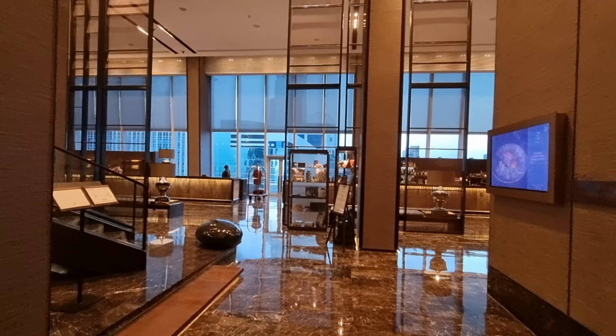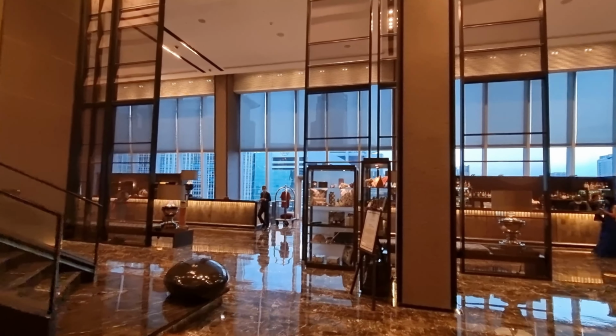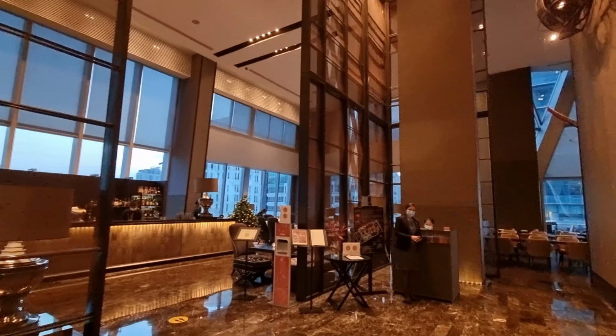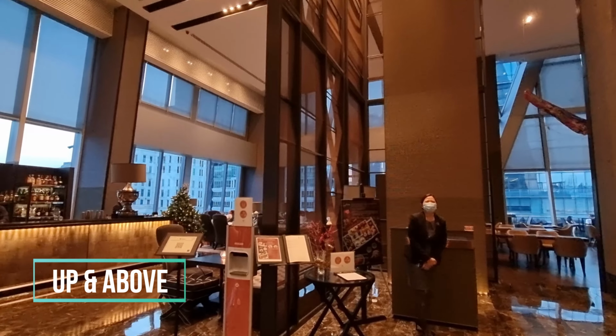Here we are at the 24th floor, which is the lobby of the Okura Prestige Hotel. And we are here to go to Up and Above. Sawadee krap.